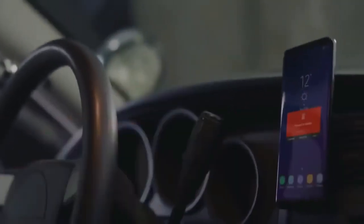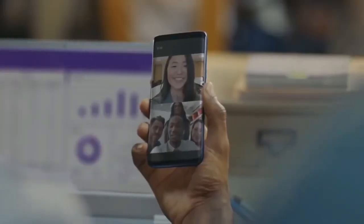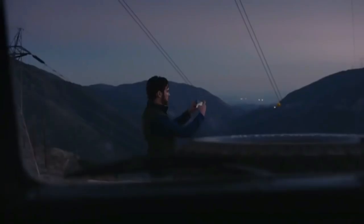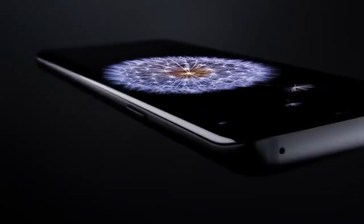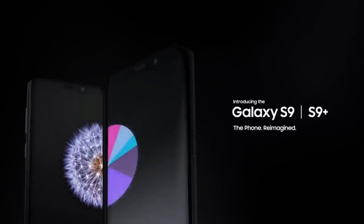The workforce of today is more mobile than ever before. That's why it's time for a new kind of mobile phone. A phone engineered with advanced features, so now the perfect phone for you is the perfect phone for business. The Samsung Galaxy S9 and S9 Plus. The phone. Reimagined.